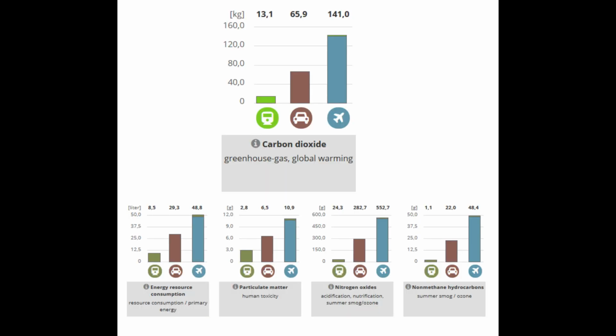I will start this video with a quick comparison on the environmental impact on this route by plane, car and train. Well, trains won't clean the air, but the environmental impact when you're traveling by train is way lower than any kind of other transportation.